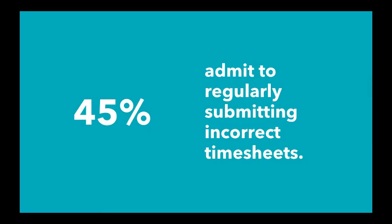Our next one was 45% of people admit to regularly submitting incorrect timesheets. What that means is they may round their timesheets up 15 minutes. Say it's a Friday and you're supposed to work till 5 o'clock, well, it hits about 4:30 and you're ready to leave. Some people might write down that it's 5 p.m. when in actual fact they left at 4:30.